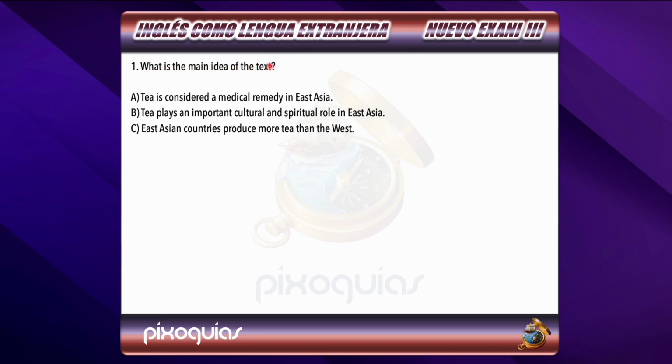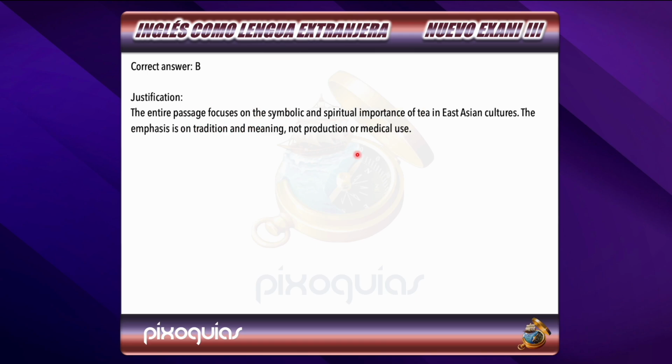What is the main idea of the text? A. Tea is considered a medical remedy in East Asia. B. Tea plays an important cultural and spiritual role in East Asia. Or C. East Asian countries produce more tea than the West. Answer B. The third passage focuses on the symbolic and spiritual importance of tea in East Asian cultures. The emphasis is on tradition and meaning, not production or medical use.